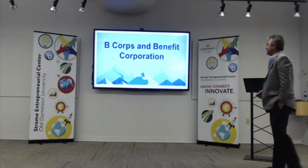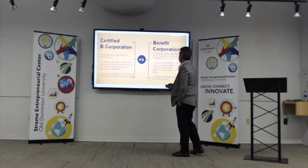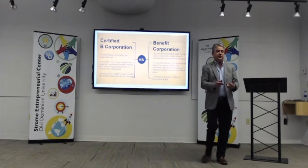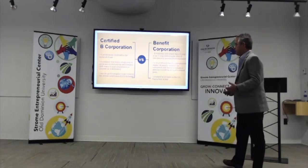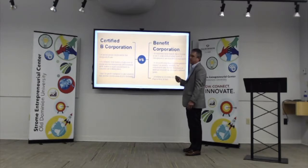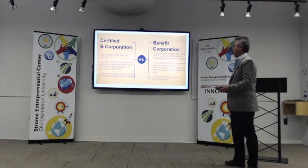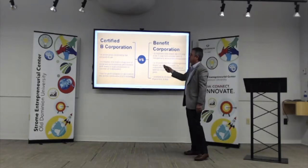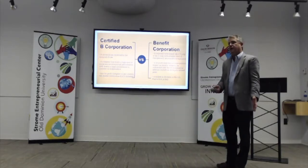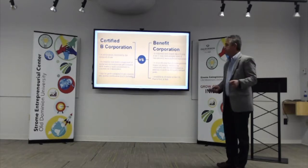Okay, so B Corp, benefit corporation. There's a certified B Corp, and then there's a benefit corporation, and then there's an LLC, and there's a C Corp, and there's an S Corp. A lot of people get certified B Corps, benefit corporations, and nonprofits confused. Benefit corporations and B Corps are for-profit organizations by and large. They could be nonprofit, but the designation is for a for-profit company.